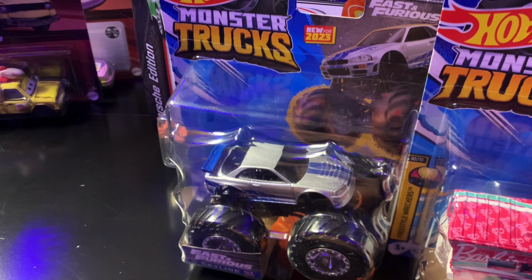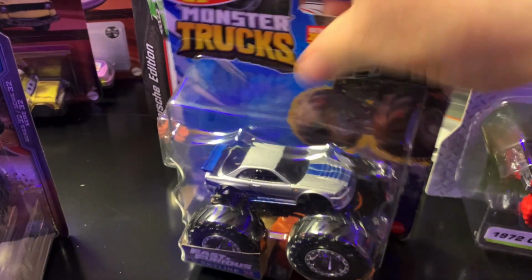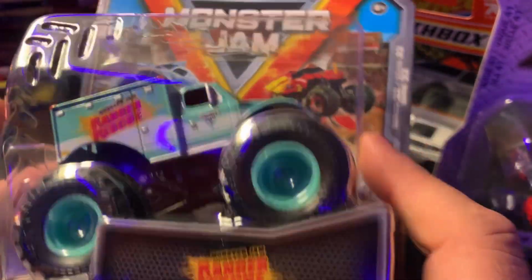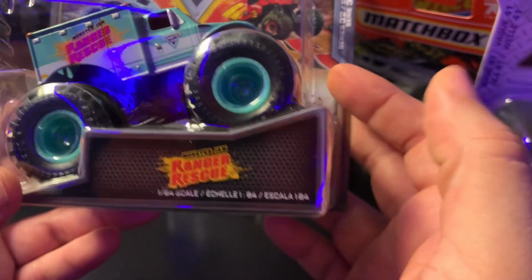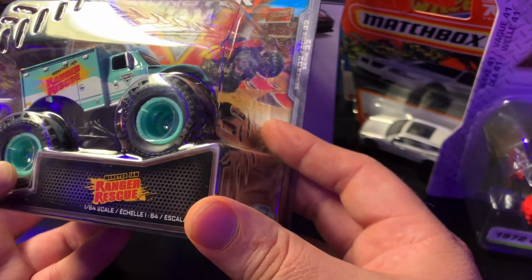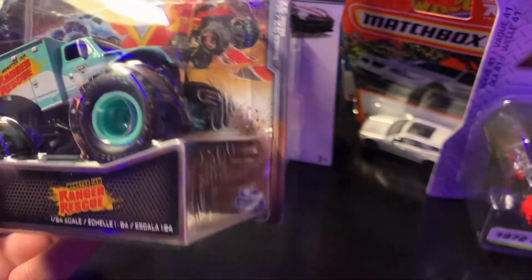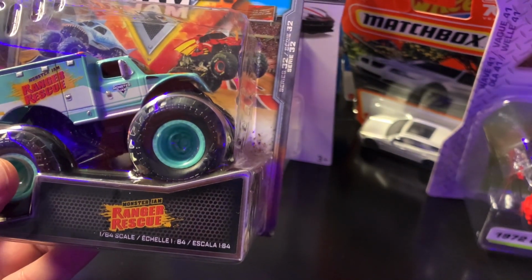The other thing, Monster Jam. I like to get Monster Jam. Monster Jams are also cool. Let me move these back here. Is these. Nothing special, I just like these. I don't know what kind of trucks you'd call these. Delivery trucks, I guess. This is a Ranger Rescue. It had to be reversed. I was going to say Rescue Ranger, but they can't do that because that's a Disney thing. So this is the Ranger Rescue.